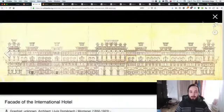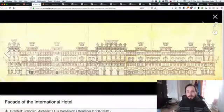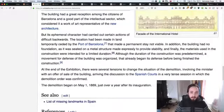Those of you who are builders or architects, please comment in the video below and tell me if this building can stay without a foundation. 4 floors, brick built, and you would make this building within 33 days. Tell me in the comments below, please. I would love to hear that.